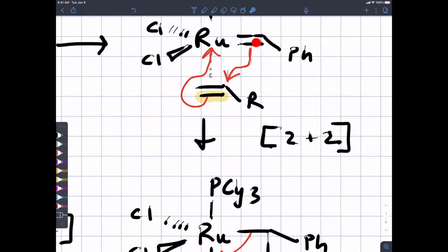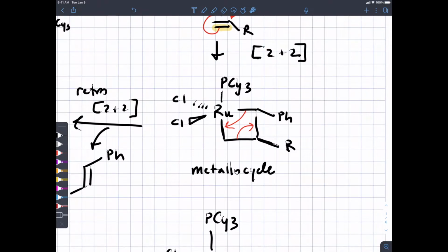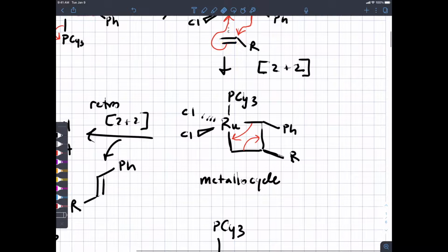Essentially, we're moving these pi electrons to become a new bond between carbon and carbon, and these pi electrons to become a new bond between carbon and ruthenium. This generates our four-membered ring, which we called a metallocycle. I'm going to label the carbons of our olefin like we did above in considering what happens. Here's purple, here's yellow. Here's still purple, here's still yellow.